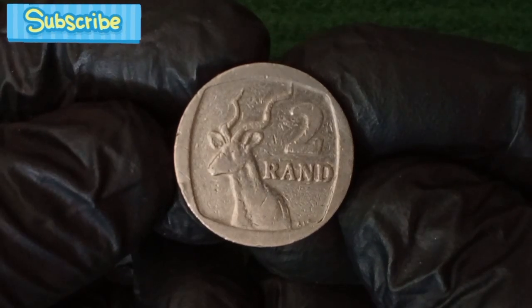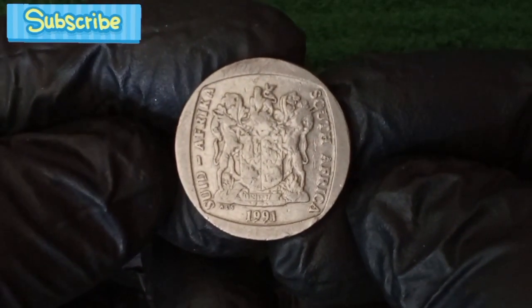Tips to identify and protect your coin. So, how do you know if your 1991 2 Rand coin is the jackpot? Checklist on screen. Look for the date, 1991. Confirm the portrait of F.W. de Klerk. Inspect for deep scratches or rim damage. Consider getting it professionally graded by a service like NGC or PCGS. If you've got a promising one, protect it in a coin flip or capsule. Every little scratch can lower its value.